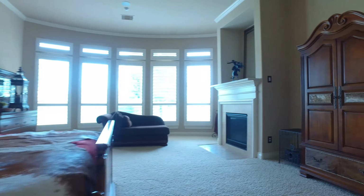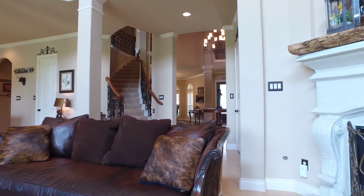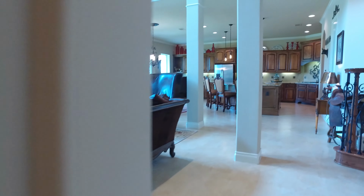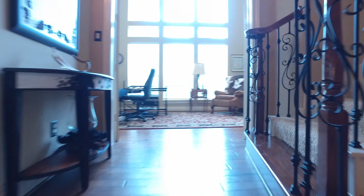Plush carpeting and this beautiful bay window make you want to never leave the master suite. The color scheme of this home is so inviting and neutral, which makes it easy for you to add your own personal touch.